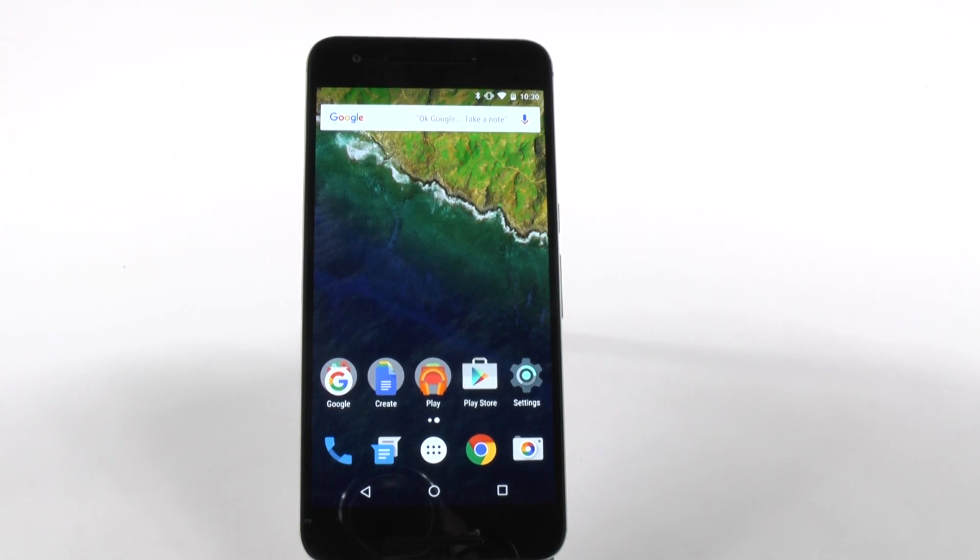Alright guys, those were the 10 hidden features for the Google Nexus 6P. Hopefully you did like them.